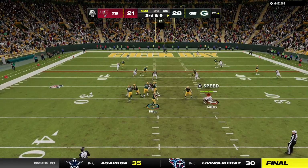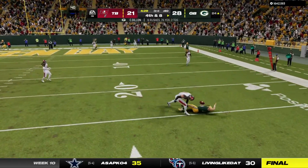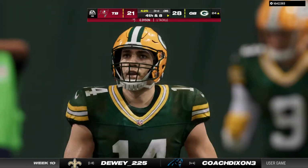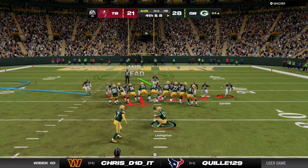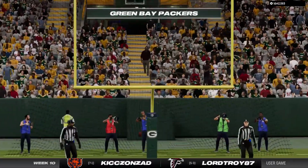Back to throw again. Eluding the pressure right, and he'll be stopped here well short of the first down at the 24-yard line. Only able to get back a yard for his efforts, and that leads us to fourth down. Zerline's kick is up and through.